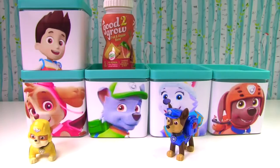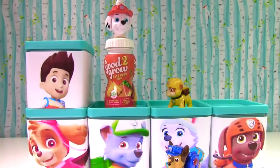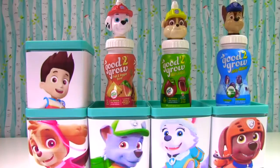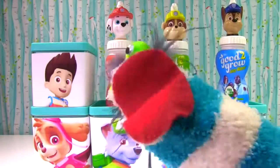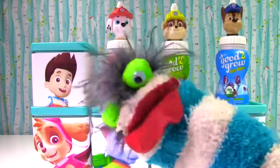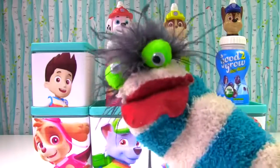Marshall, is that you on top of the juice bottle? Chase, it is Marshall. Some crazy fizzy magic must be going on. Rebel on the double. There must be some crazy fizzy magic going on. I have a feeling I'm next. That's right, Chase, you were next. Okay, let's get this blind box and juice bottle surprise toy party started. Yeah!